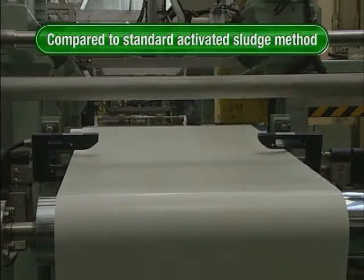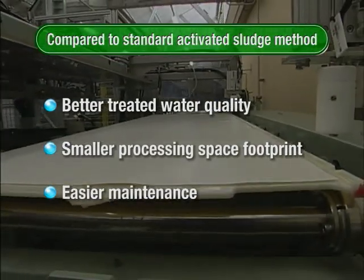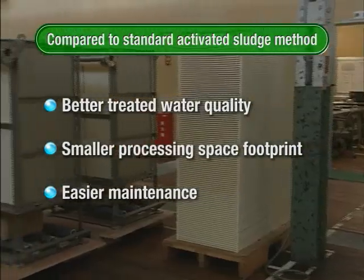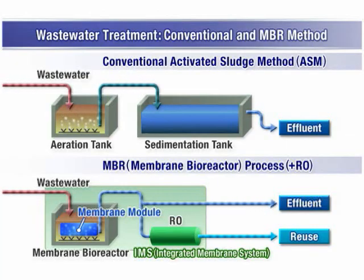Compared to the conventional activated sludge method, MBR offers improved treated water quality, a smaller footprint, and easier maintenance. A sedimentation tank is not required for MBR, so installation space is about half that of the conventional method.